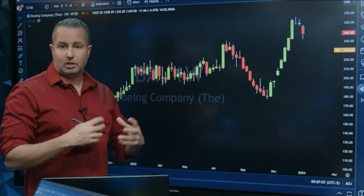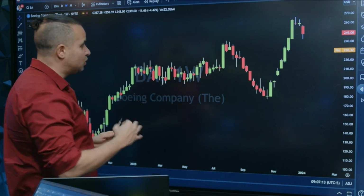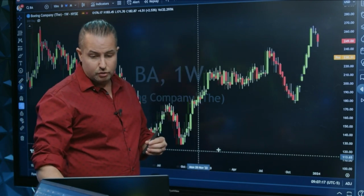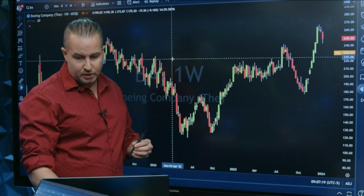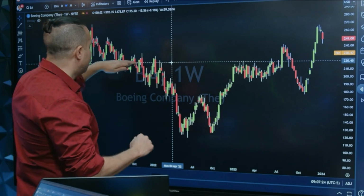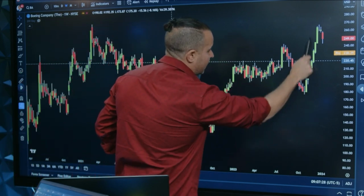And again, there's a lot of issues now. Are there going to have to be more recalls, more groundings, all of these different things? But the key is, where does this start to look interesting? And the answer is pretty simple here. If we zoom out on this chart, there's a huge area of support right in here. Look at all these highs before we popped up, broke down, and then broke out.